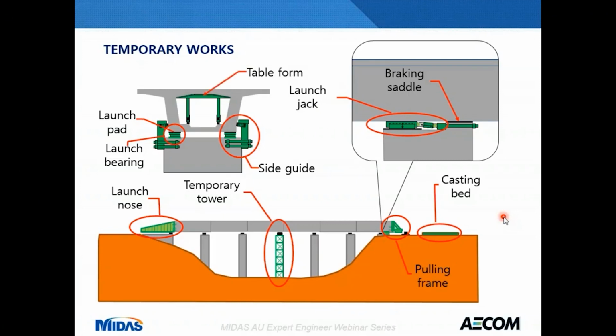Table form is to form the bottom face of top flange. This form is launched together with a segment from the casting bed and is pulled back to the casting bed after the bottom flange of the next segment is cast. Some contractors may prefer using a precast concrete panel as a permanent form so that table form is no longer required.